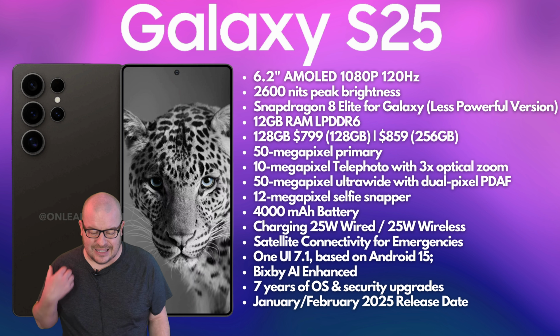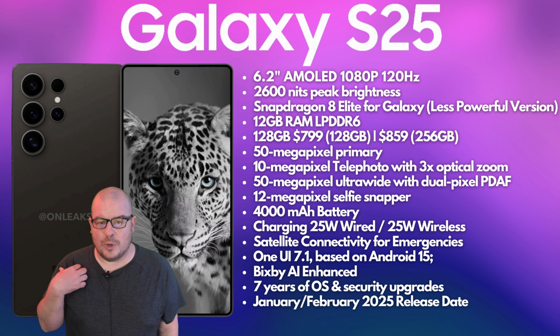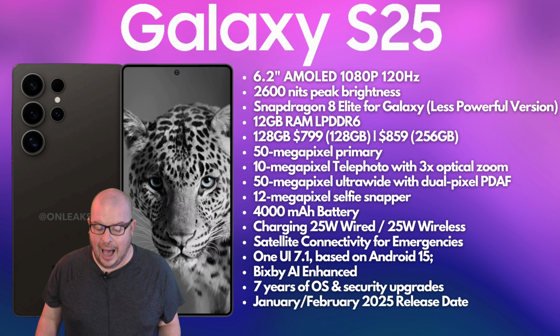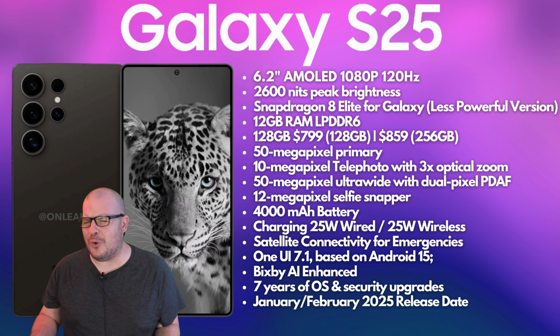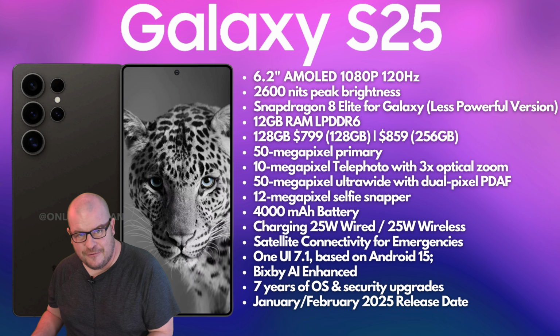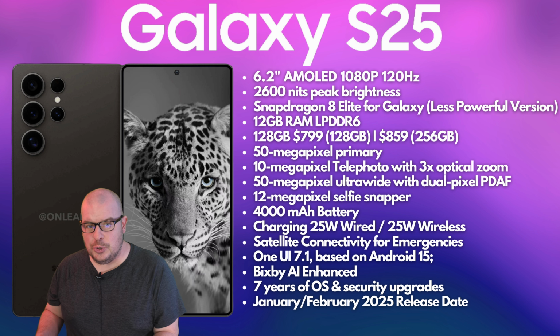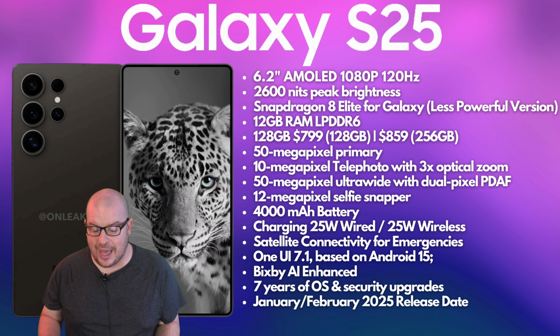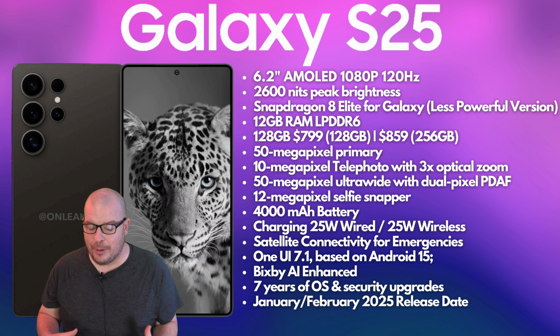Charging, this is where it gets a little bit interesting. Still 25 watt wired. They're not gonna jump up to 45 watt, most likely. There's still potential. It's going back and forth of this might have 25 watt wireless, or it might just only have 15 watt wireless. Qi 2, I believe it is, or Qi 3, can do 25 watt, and Samsung's technology, if they do use that, would be able to do that. We'll have to wait and see. So it'll at least have 15 watt wireless, but there's a probability it might have 25 watt wireless.